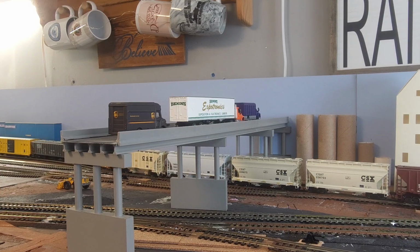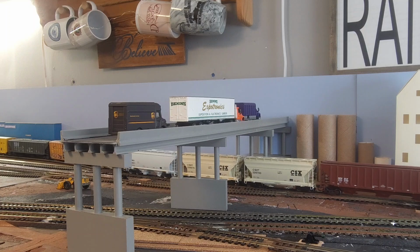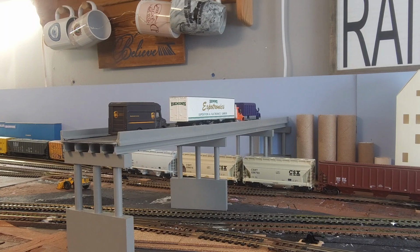That'll do, Jack. Good. Put your bell on. Keep going, keep going. Let's get that second box car. That'll do. Good, good. So, all in all, it's working out. It will work out.